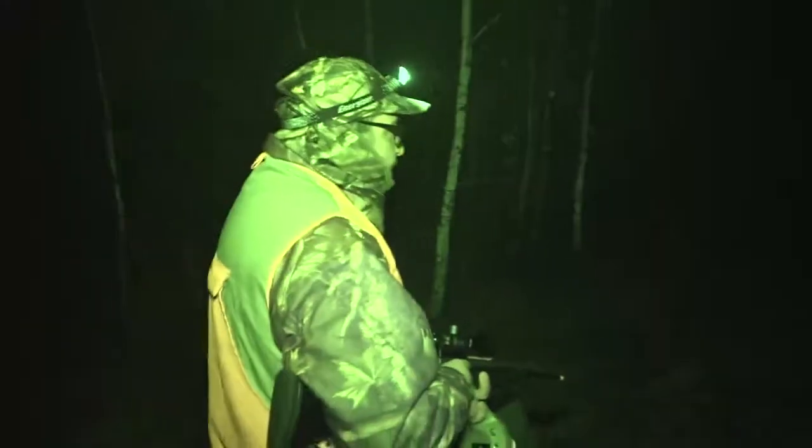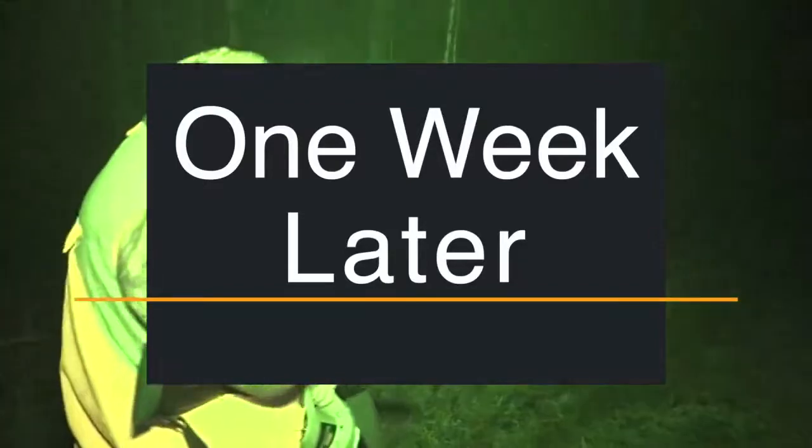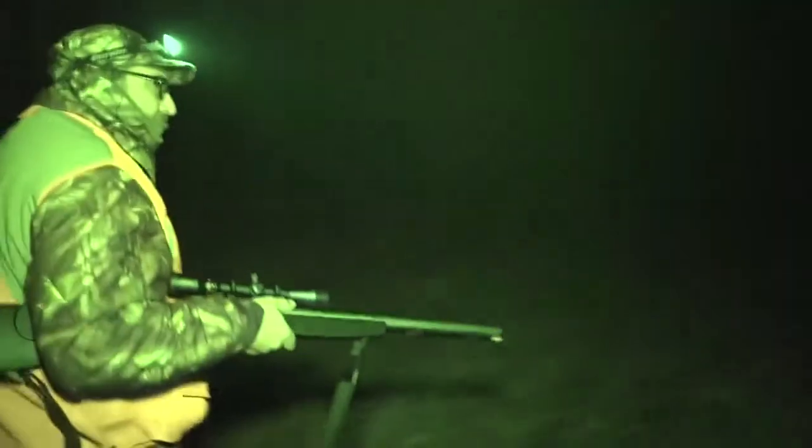Yeah, it's heavy fog this morning. What are we gonna do? We're gonna go check on the bait. Make sure it's still there. Then we can go back and sit in a blind.